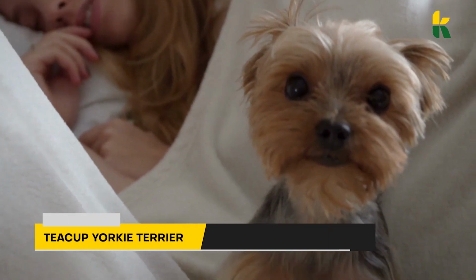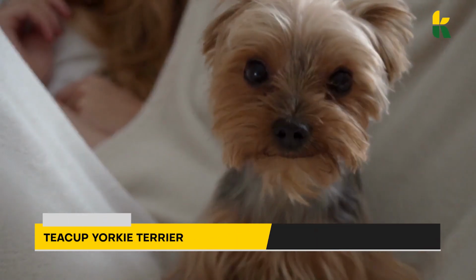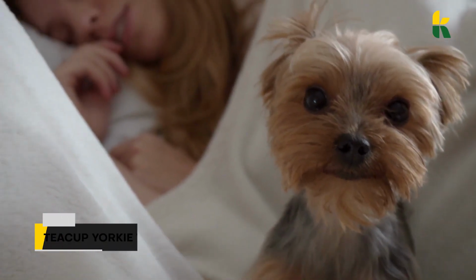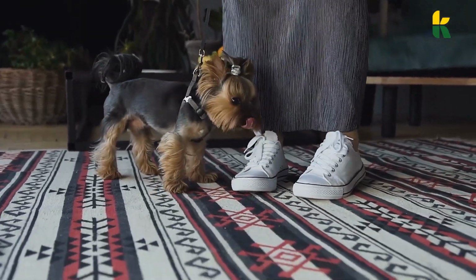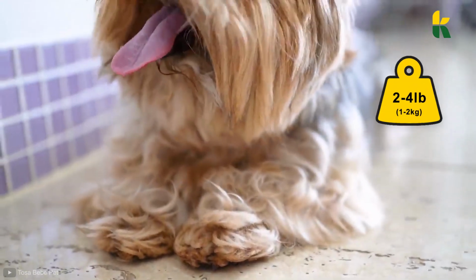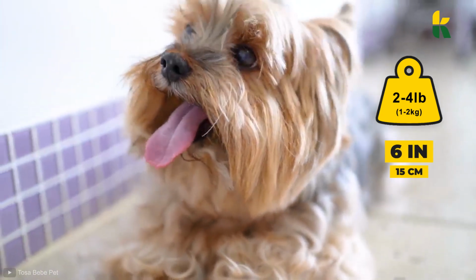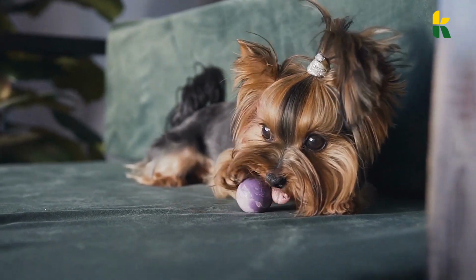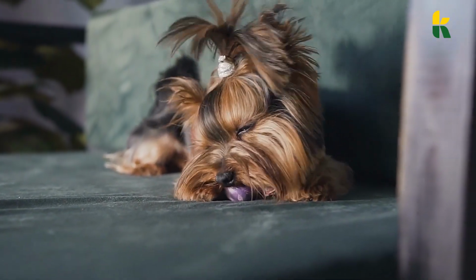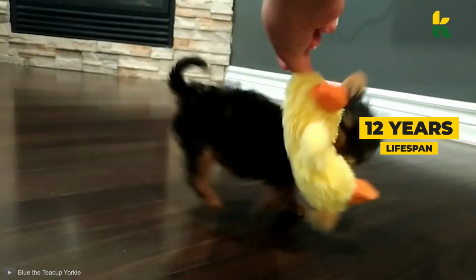And then we have the teacup Yorkie Terrier. They're smaller than the miniature Yorkshire Terrier, and if you've ever wondered why they're called teacup Yorkies, well, just look at them. They weigh between 2 and 4 pounds. Their average height is 6 inches, which makes them roughly the size of a football, if footballs were very small, furry, fluffy, and cuddly. They have an average lifespan of 12 years.